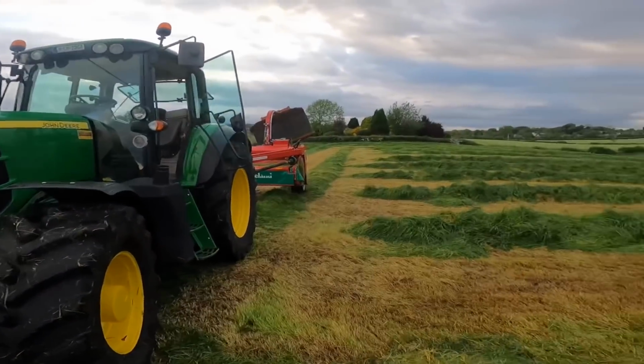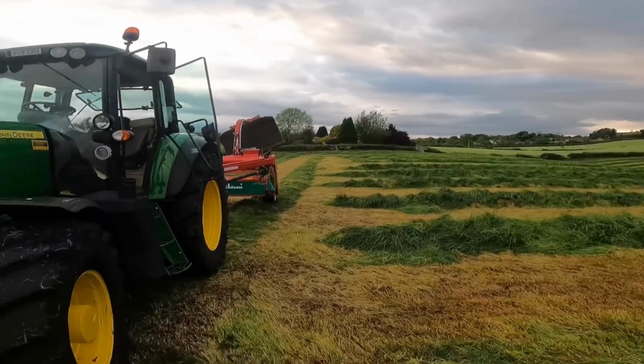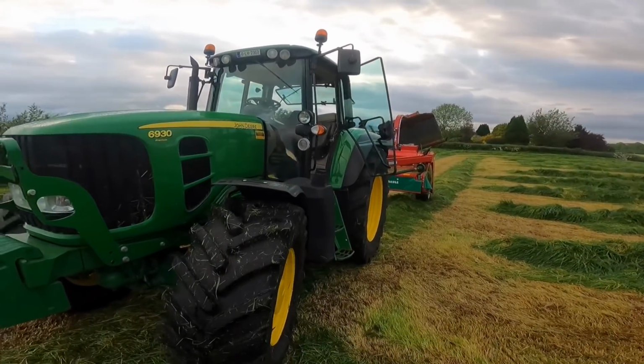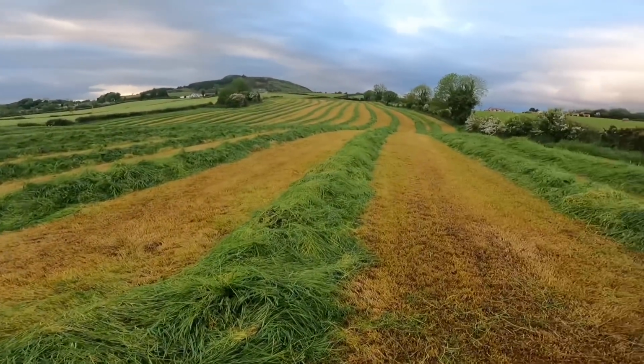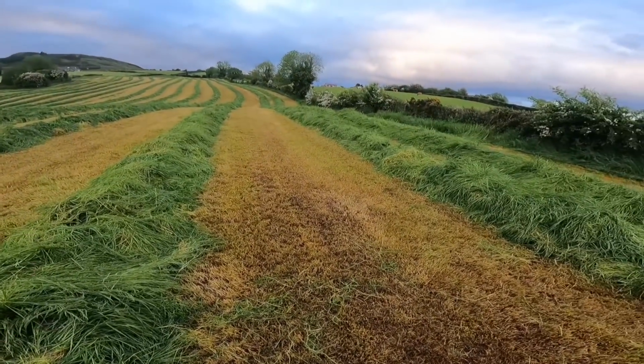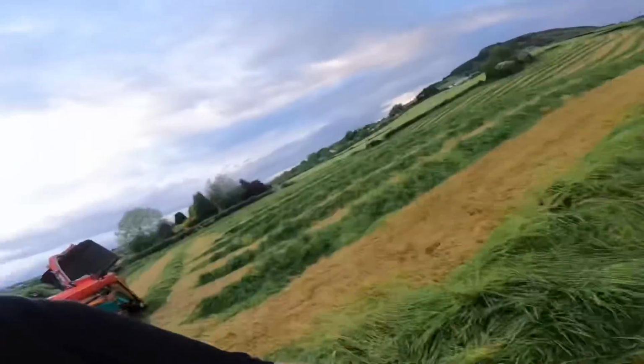We've just finished mowing and everything went according to plan, except for the shower of rain that we got about halfway through this field. Yeah, tractors went well, mowers went well, field looks well, lovely tight shave on the grass, looks super. That shower of rain, we didn't really need that, but it's not the end of the world.